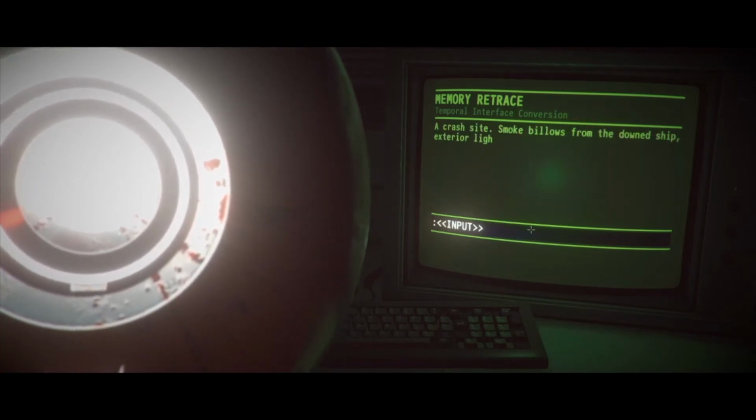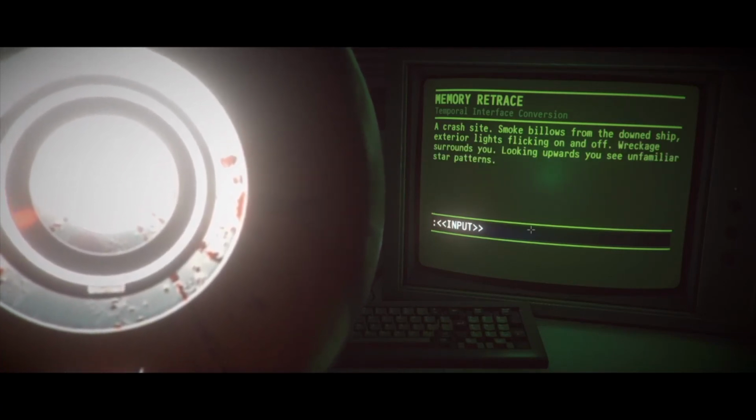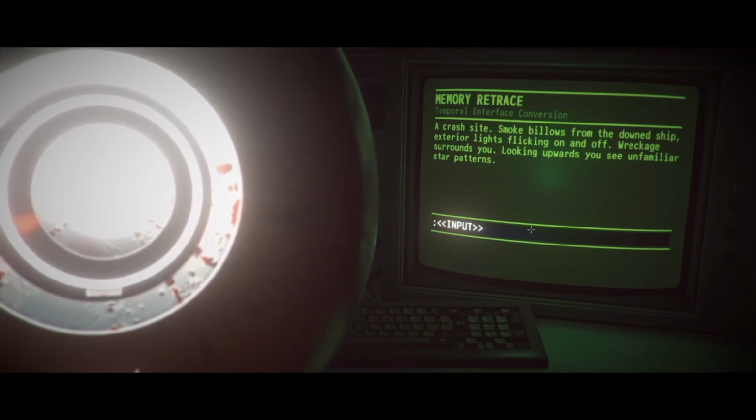A crash site. Smoke billows from the downed ship. Exterior lights flicking on and off. Wreckage surrounds you. Looking upwards, you see unfamiliar star patterns.